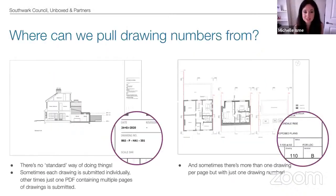And one of the issues is actually we don't know where we can pull drawing numbers from. They appear on the bottom corner of the drawings, which are submitted as PDFs. It could be one PDF, it could be several, but these won't necessarily be uploaded by the applicant. They'll upload the drawings, but they won't actually manually type out that drawing number. So we need to consider, do we want to put that burden on our users where they have to type that in, or is there another way we can do it?